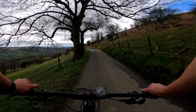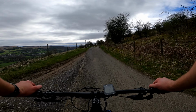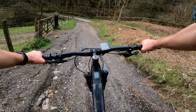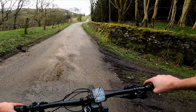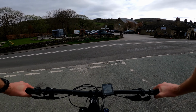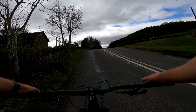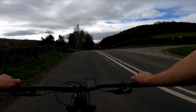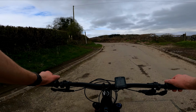So we're on the road for a little bit just now. We will effectively be looping around Hathersage. You can see Hathersage just in the bottom of the valley. So just at the Plough Inn here, we're going to turn right. So not long after turning right at the Plough Inn, we are going to turn right here. It just gets us off the main road onto the slightly quieter trails.